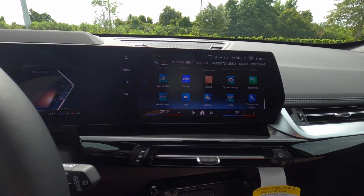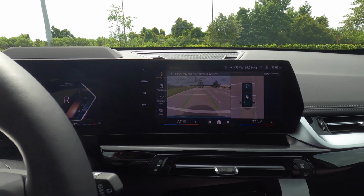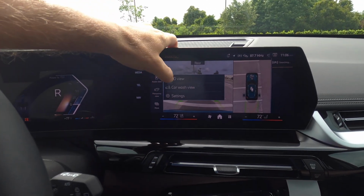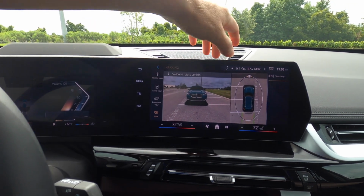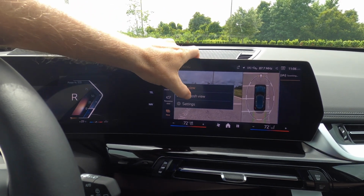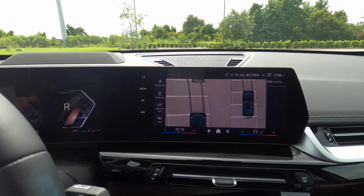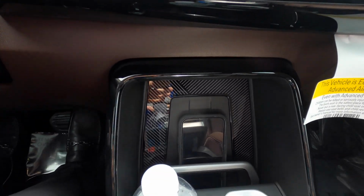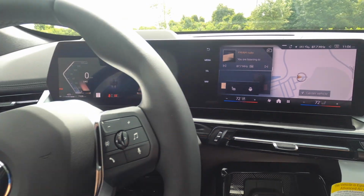Put it into reverse. Because we have the convenience package, you have a 360-degree reverse camera, full trajectory for the front and the rear. When you click onto the more, you have the 3D view, which you can just simply push on all the icons here. And you also have the car wash, which will show the trajectory for the front because we also have the upgraded wheels. Wireless charging pad is also part of that premium package. We have the upgraded heated seats and heated steering wheel.